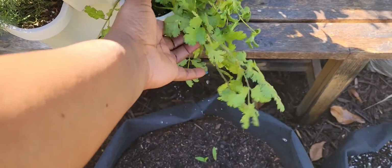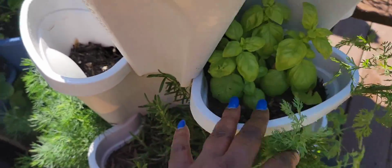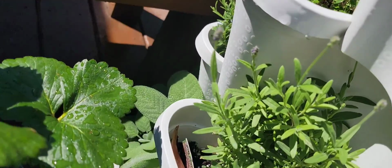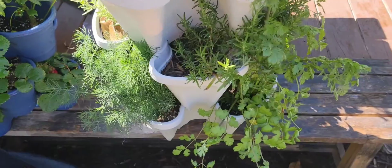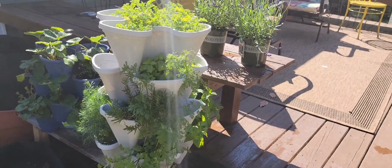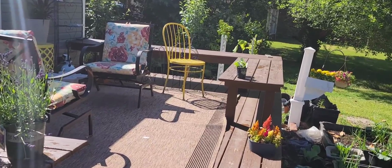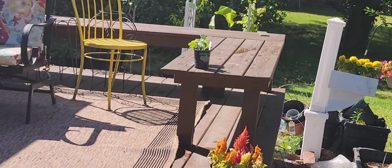Cilantro is just everywhere. Of course we got some thyme, we got sweet basil, we got the dill. I got some lavender over here, and I even have some lemon thyme, and right here, that's some sage. So my herb tower is doing very well. And right here, I got a couple things that I'm going to be planting today. I got some lavender plants right here, those two. And then right here on this bench, we got cucumbers. So I'm gonna go ahead and get those planted up today.